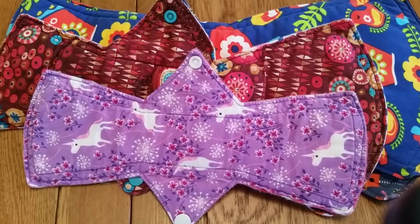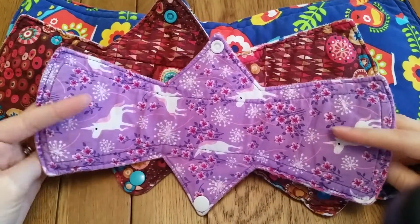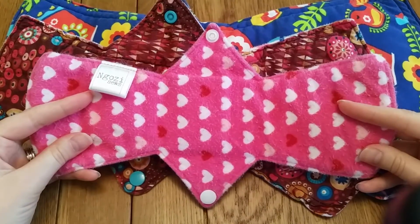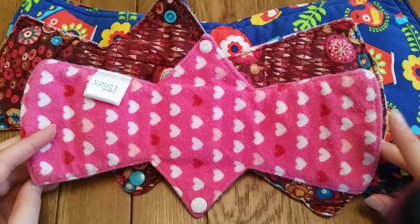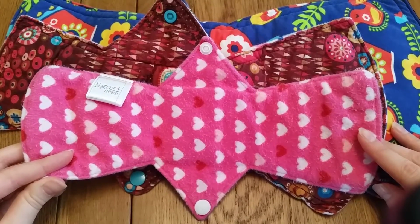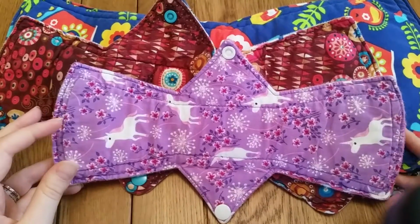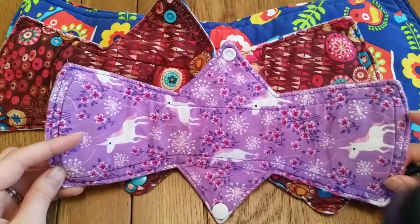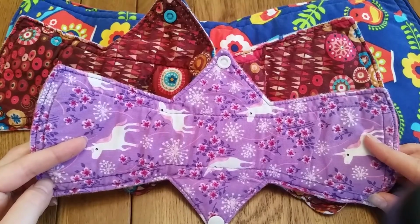I have a lot of Nina's pads, but this is just a small selection, starting with this 11-inch moderate. It is cotton topped, and this one's flannel backed. Her standard backing is needle cooled with hidden PUL. She also offers polyester fleece in some of her kits, or if you ask for it. Her toppers, like I say, she has a huge range, and her cores are Zorb and bamboo fleece, depending on what absorbency you go for.